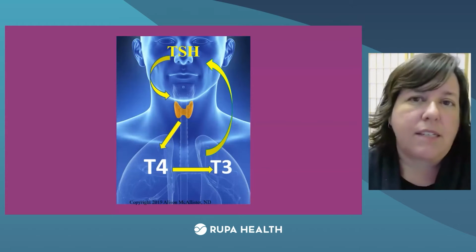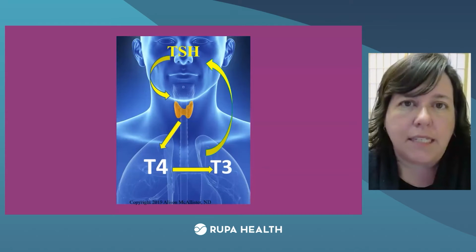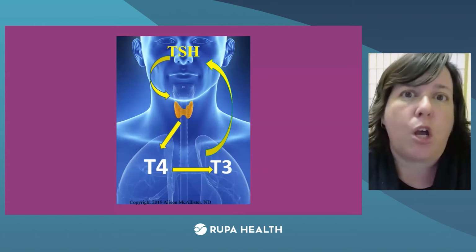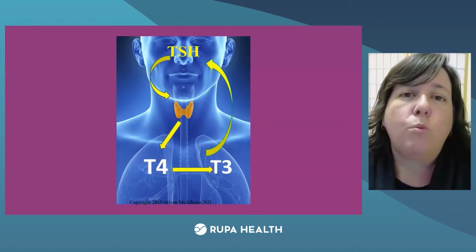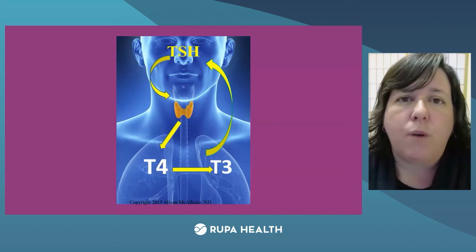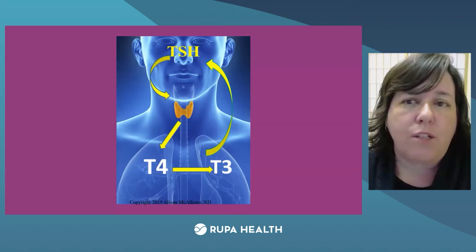For kids, just because I see someone mention it, and I think this lends itself to kids so well because you don't have to poke them, right? You can poke their finger or their toe and get these levels. With kids, we put ranges in specially for them. So you do want to make sure that you are looking at kids' ranges for those.